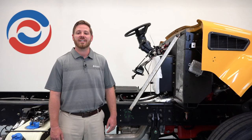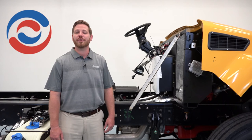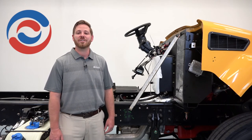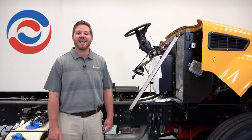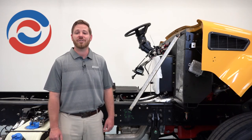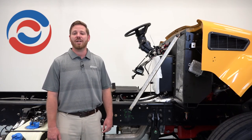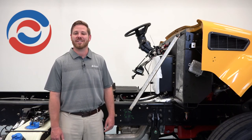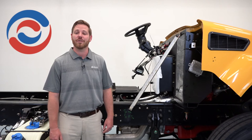Allison's innovation and continuous improvement of our transmissions have produced these fuel-saving technologies. Similarly, diesel engine manufacturers have optimized and enhanced combustion technology to reduce engine size and weight while maintaining or even improving power. As a result, today's diesel powertrains have drastically reduced emissions over those produced in previous years.